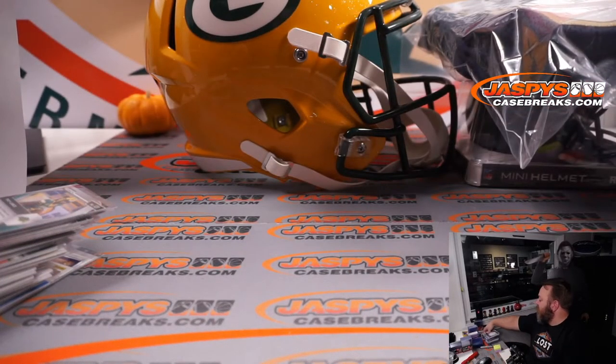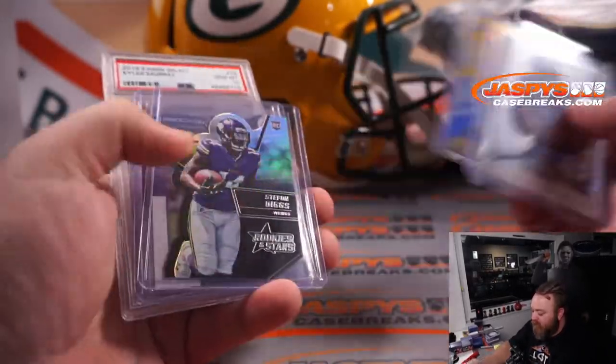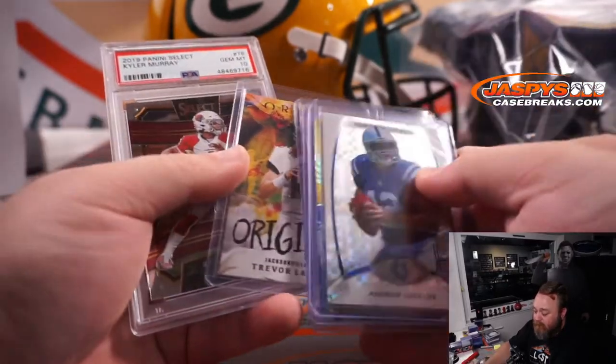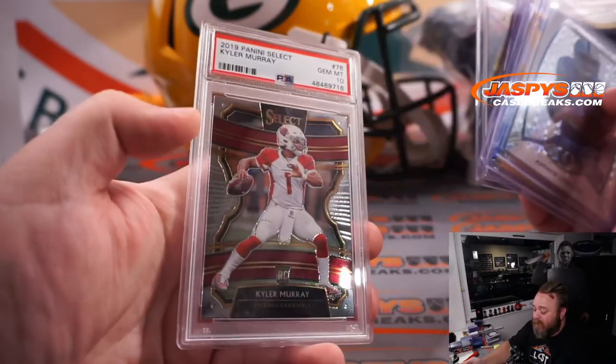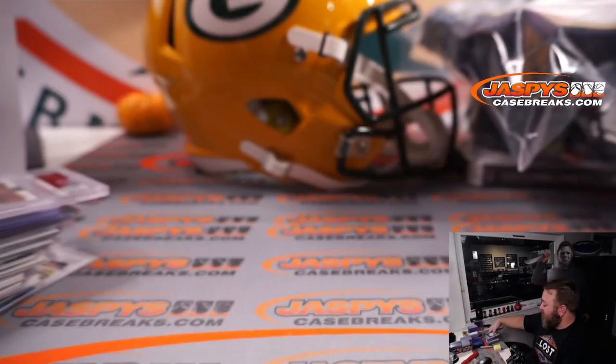Here are the non-autographed highlights for you. Andrew Luck, Stefon Diggs, Lamar Jackson, Trevor Lawrence, case hit, and Kyler Murray. Yeah, remember this. Case hit, Origins, Trevor Lawrence. Nice one, right? Kyler Murray, PSA 10, select rookie. Because that Origins box produced more than just that.